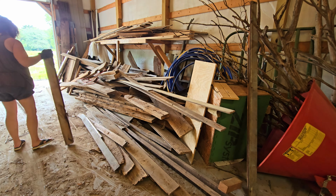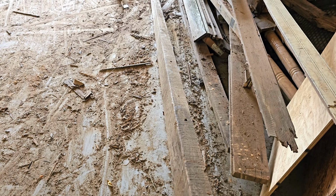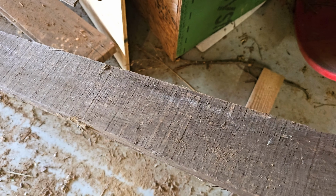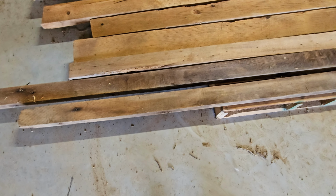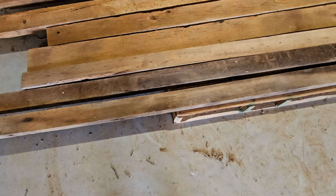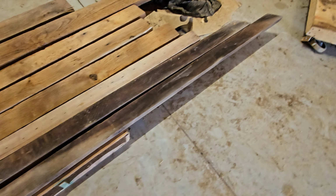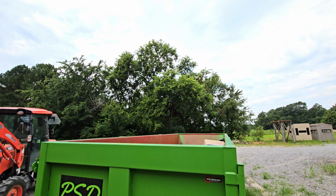Solid oak. It's like a real 2x4. And it's solid, very heavy. Wow. And the fact that these guys are up, I don't have a tape measure with me, but I'm 5'9". These guys are at least 14 footers, maybe 16. There's some old rafters.